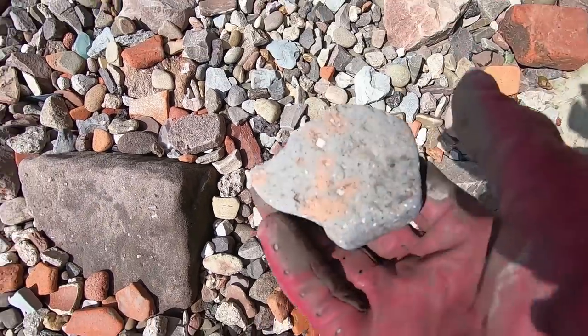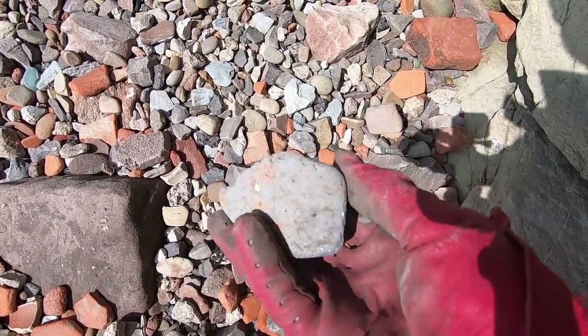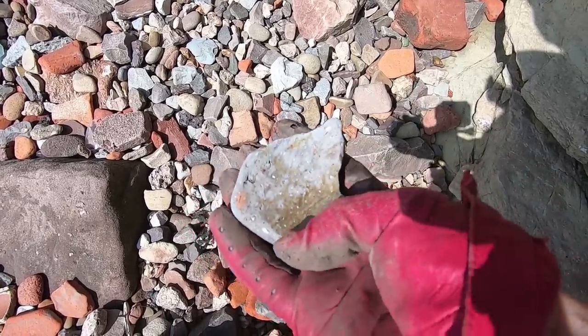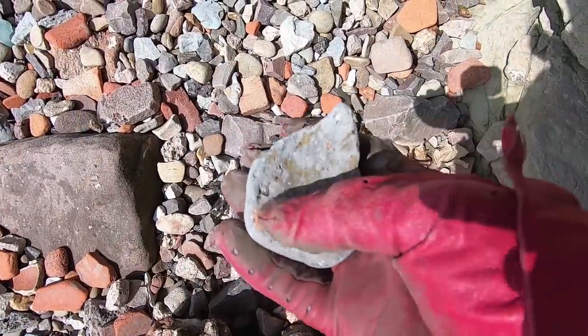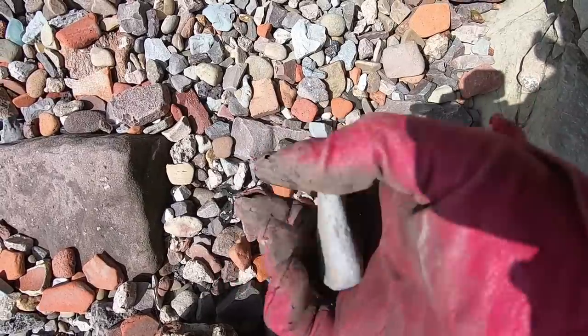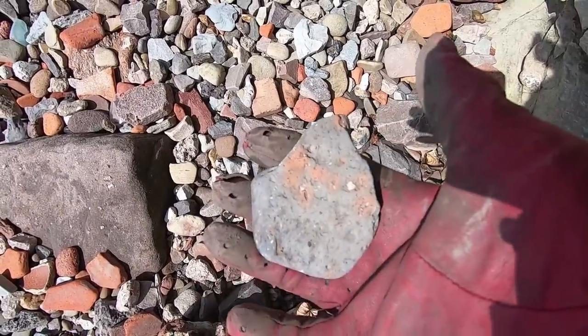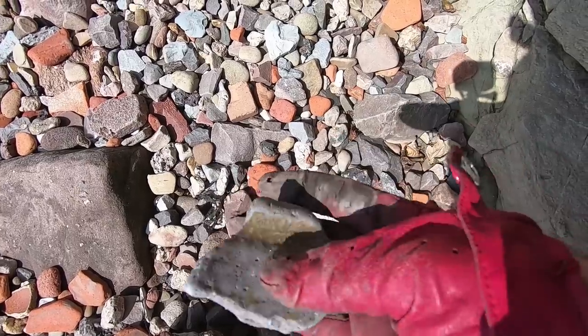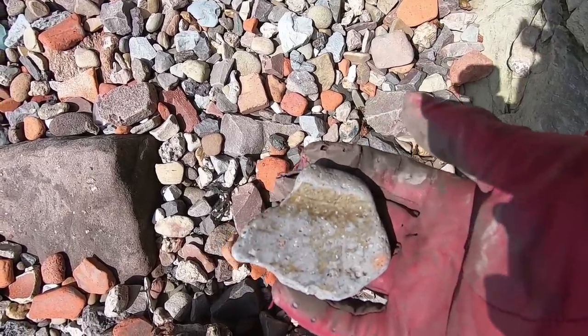Oh, now that's nice. I think that is possibly quite old. You can see the little bits in it where they used to crush shells and things like that. That is a really nice find. I wonder if we'll find any more like that. I'm hoping to find some fossils too, so keep your eyes peeled and let me know if you see any.